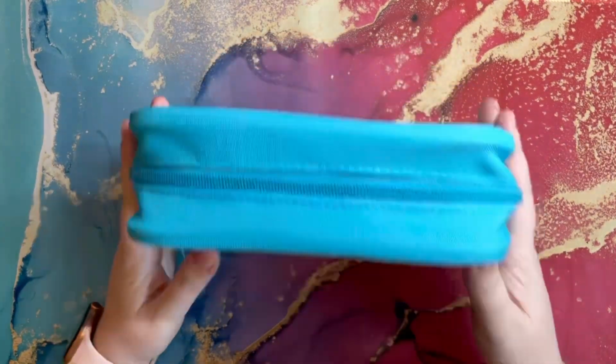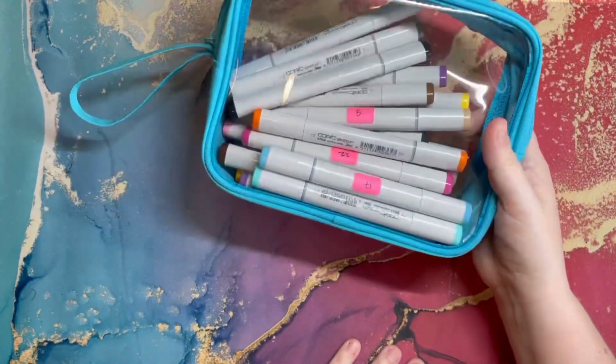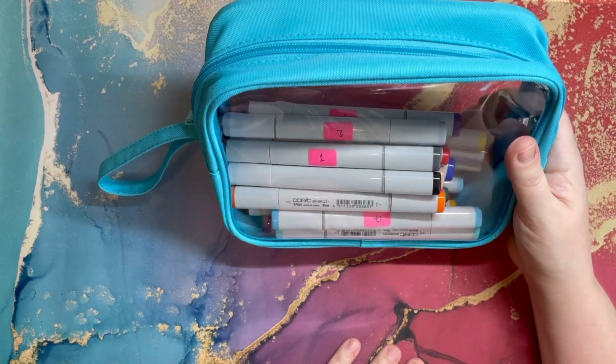And I do like they store nicely in this little bag because I can store them on their side like this, and just set them on the table next to me. So I don't have a little tray. I don't want a little tray because I don't want my son to get into them.